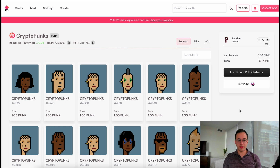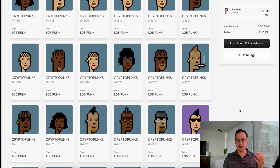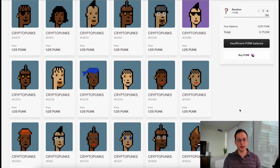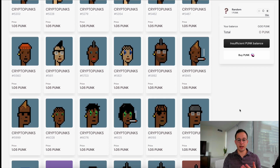What's interesting about these collections is, as I mentioned, they're always going to be basically the floor of those NFTs. So all of these CryptoPunks are floor punks. They're still worth a ton, but they're all going to be worth about the same value, and that's why they're all bundled together in a collection.